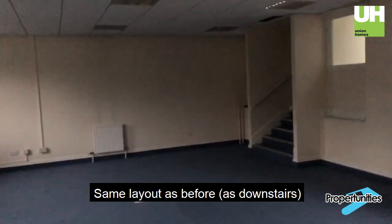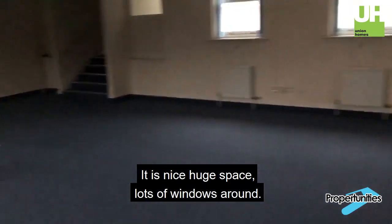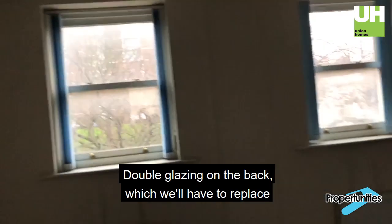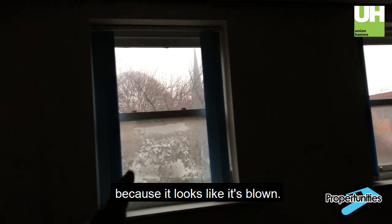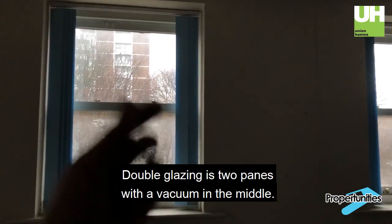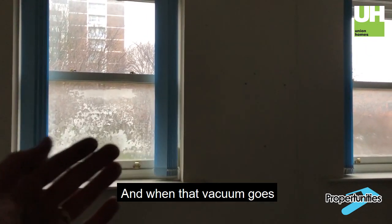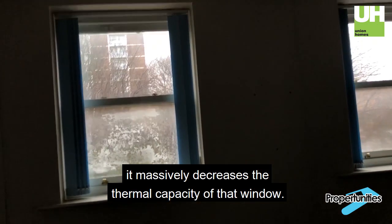And same layout as before, as downstairs. So nice, huge space, lots of windows round. Double glazing on the back, which we'll have to replace because it looks like it's blown. So double glazing, there's 2 panes with a vacuum in the middle. And when that vacuum goes, it massively decreases the thermal capacity of that window.